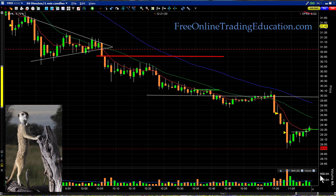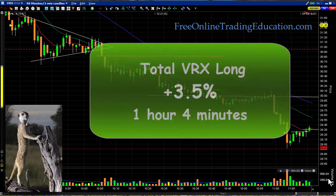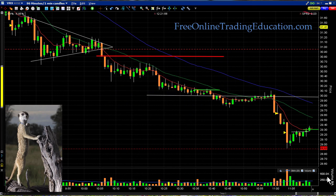So let's take a look at this overall trade on VRX. It was a symmetrical triangle that broke down, and when it stalled at an even dollar amount, I took out half. Then it broke down, and it finally stopped me out when it broke the 8 EMA, for a total trade of 3.5% in 1 hour and 4 minutes. Hoo-ah! It's pretty unusual to have a long trade and a short trade working out at the same time for such high percentages.